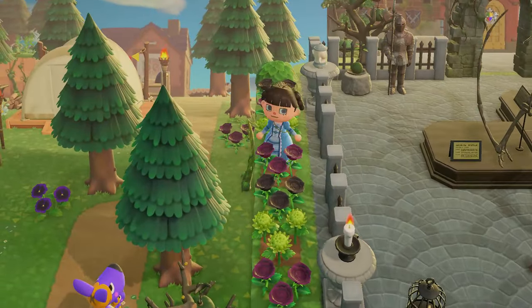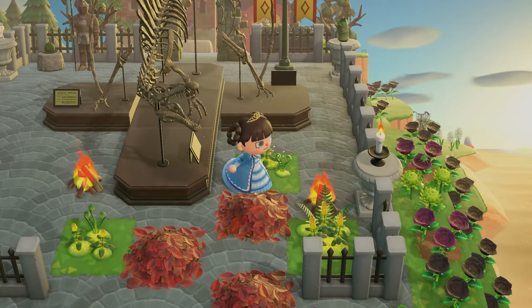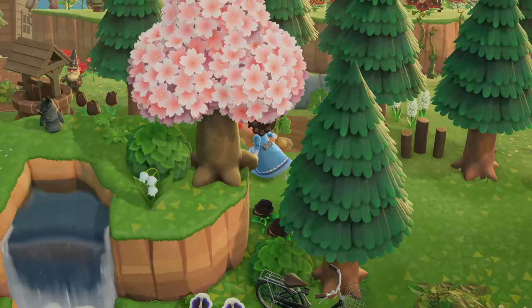And of course we used purples and greens and blacks to represent Maleficent. And then these are to represent the fire, but Maleficent's fire breath is actually green, so I put some glowing moss there. I think I'll go back this way towards Snow White's house.